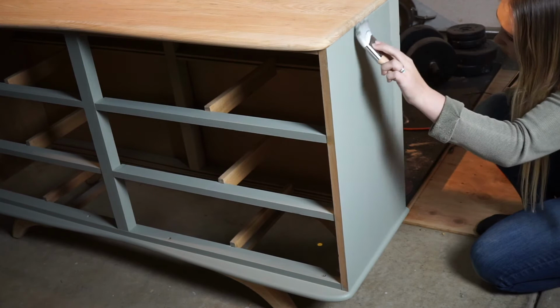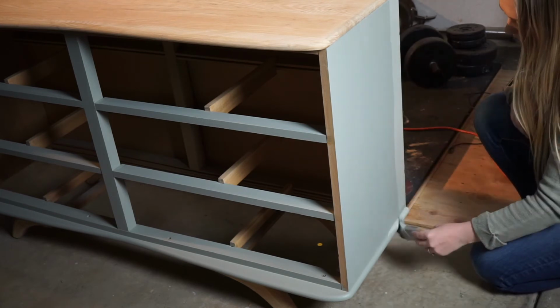On to the second coat. After seeing this color dry, it's definitely between a sage and a light blue. I think it's really pretty.